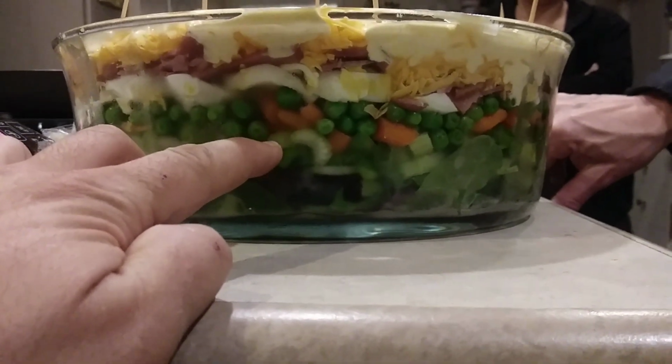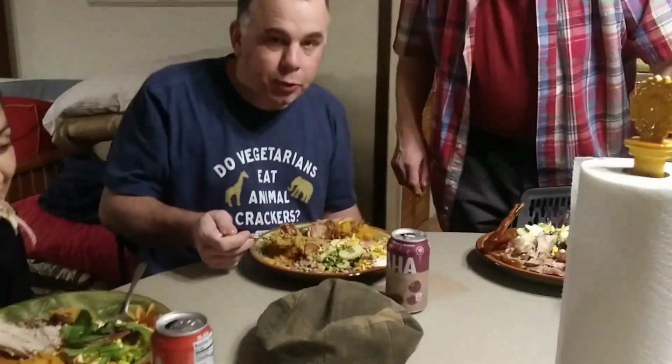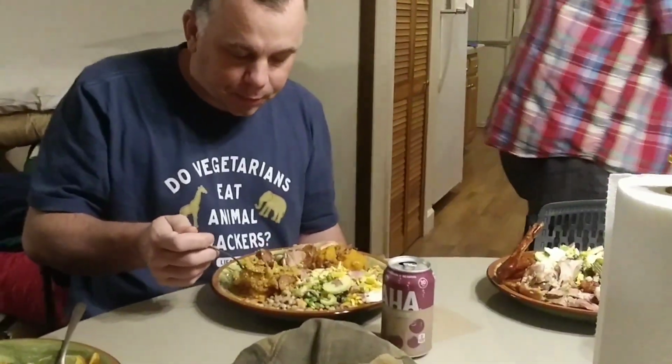It's got cucumbers and peas, bell peppers and celery. And then, what is the bottom layer? Lettuce. Okay, yeah. Oh, it looks like there's some spinach there, too.